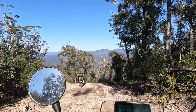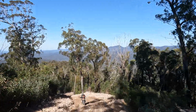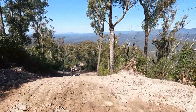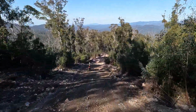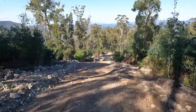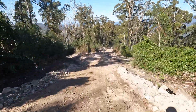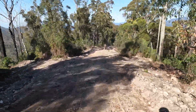I did get some footage of us going down Knowles Road, an epic hill. 650 meters of elevation change over about 6 k's. I probably wouldn't try it if you're a beginner. There's a few steep sections in it, but if you've got a little bit of off-road experience, then yeah, this is an epic section of road that just feels like it's made for adventure bikes.